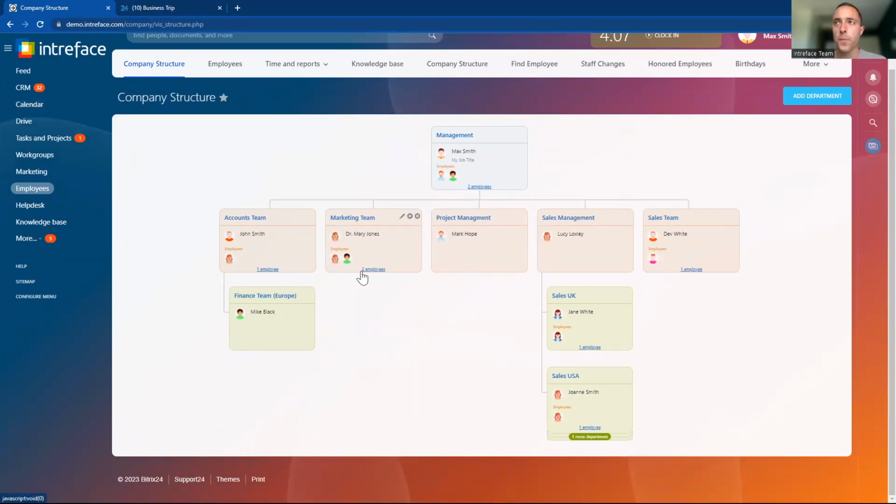And we did have a question earlier on about this as to whether a user can be added to multiple departments. And yes, absolutely, you can do. So, for example, you may have somebody who's in the marketing team, but alongside that, they may also have a key role within the sales team, because sales and marketing can be very closely linked. So you can add users into multiple departments here.